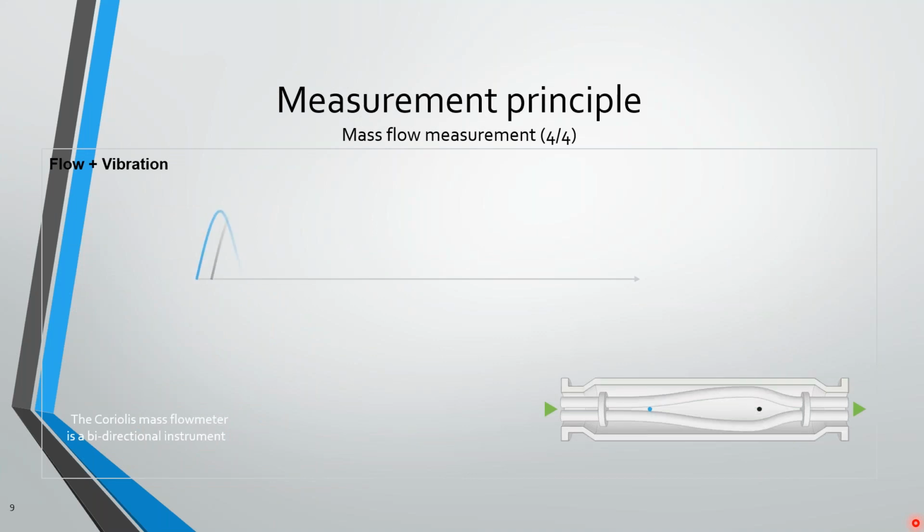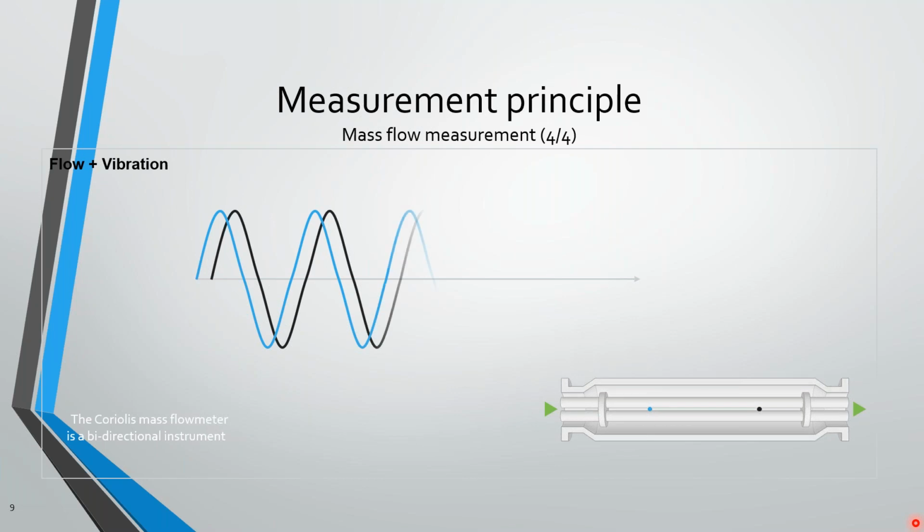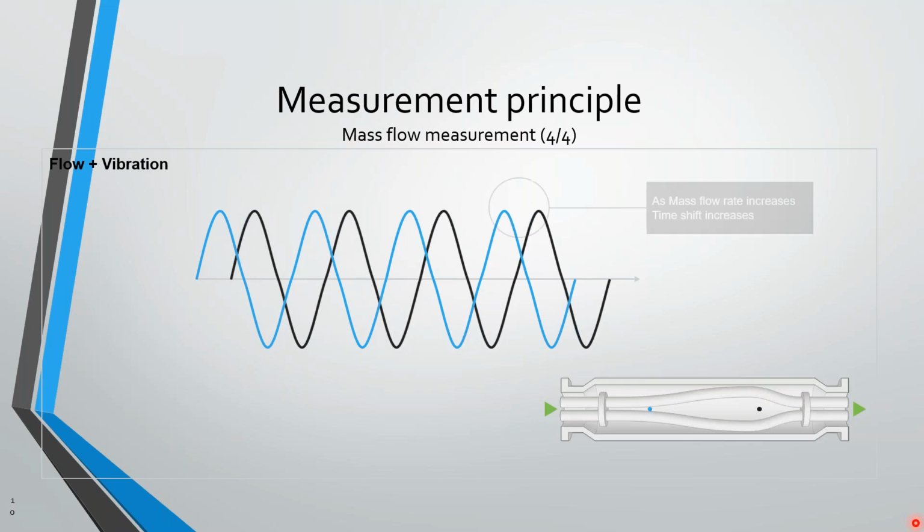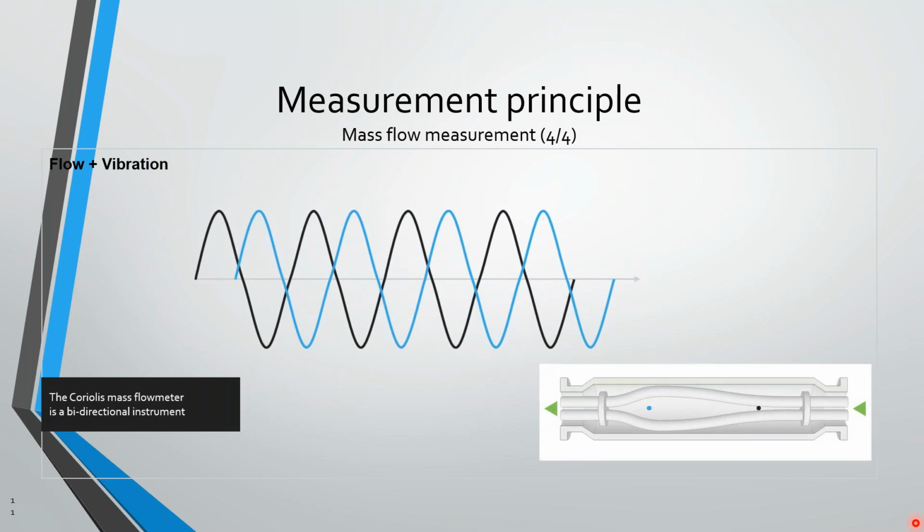So we can draw the amplitude of the sensor measurement with time for both sensor A, which is shown in blue, and sensor B, which is shown in black. That time shift is directly proportional to the mass flow rate. When the flow starts, there's a time shift between the measurements at sensors A and B due to sensor A seeing the tube accelerating, while sensor B sees the tube decelerating. This effect is caused by the deflection of the tube, which we talked about a little while ago. So the resulting time shift is directly proportional to the mass flow rate. If the time shift increases, the mass flow rate increases, and vice versa. If it decreases, they both decrease.